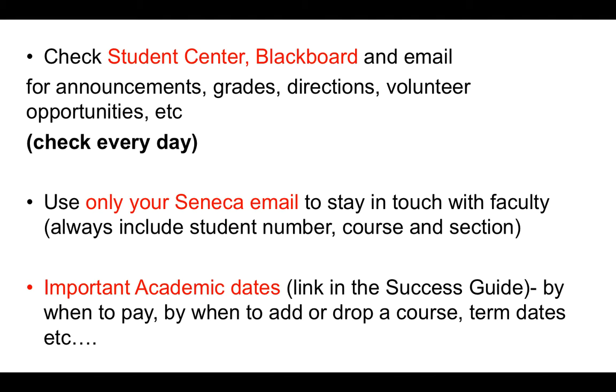You should also check your Student Center and Blackboard, as well as email for announcements, grades, directions, volunteer opportunities, etc. And please check every day. Use only your Seneca email to stay in touch with the faculty, and always include your student number, course, and section when you email them.